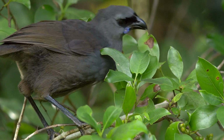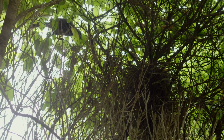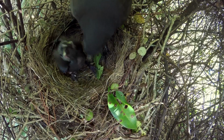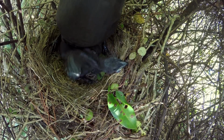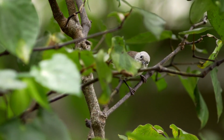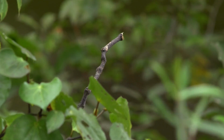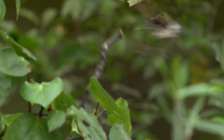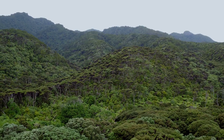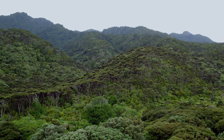Kokako have been pulled back from the brink. Now, this island is home to more than 100 pairs. The popokatea, or whitehead, are also thriving. There are many more success stories here.